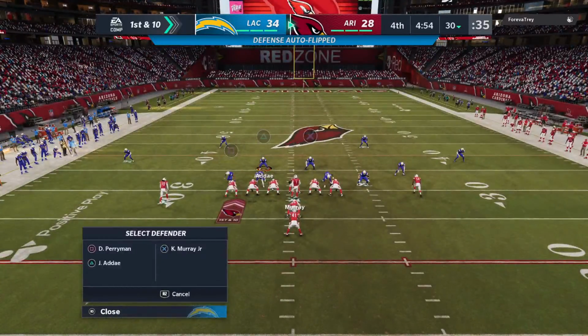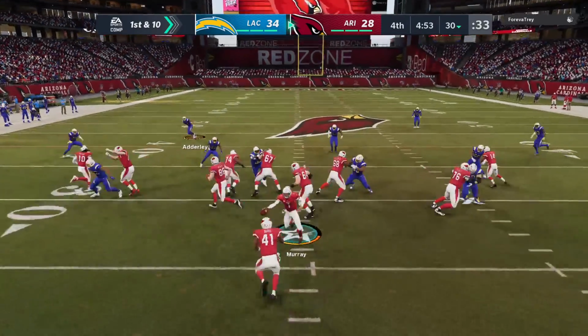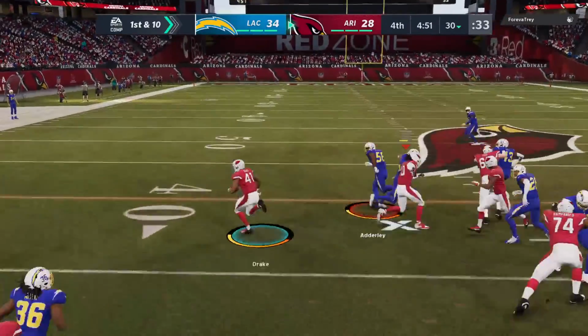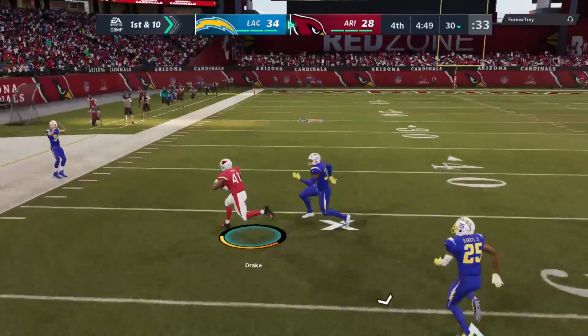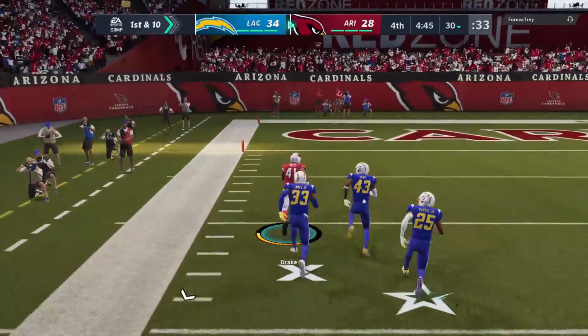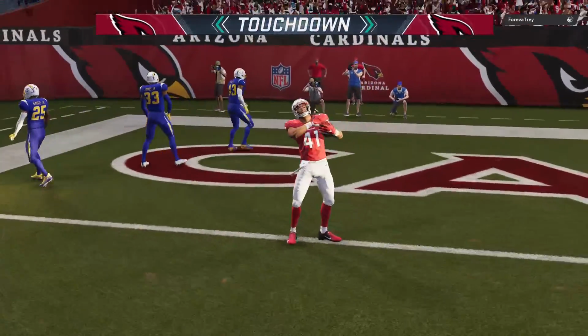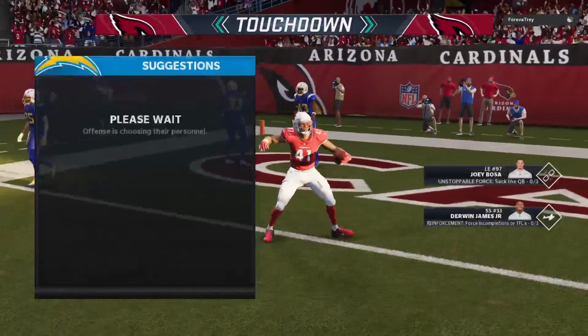Arizona's offense at the line, ready to get their drive started. And they're hoping to redo their efforts in the last drive when they got into the end zone. And just think of what it's like now on the sideline, because when you score a touchdown, you have to go over and look at the tablet and see what you did on the last drive. When you scored points. And he'll take this one in for the Arizona touchdown.